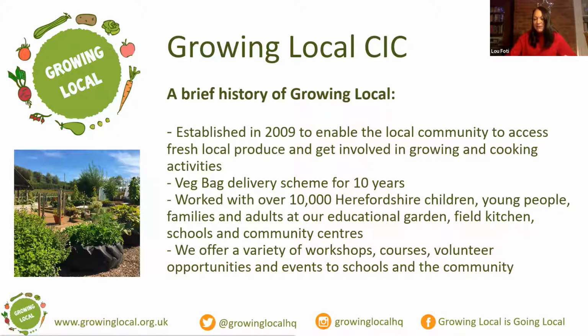This scheme actually closed a couple of years ago due to a lot of local Herefordshire growers going out of business, which we'll talk about again shortly. Over the last 7 years, since I joined the organisation, we've also had a greater focus on food and cooking. We constructed a basic field kitchen at our old garden, on the left in the picture here, and we got our staff and volunteers going into schools and community centres and running cook workshops.